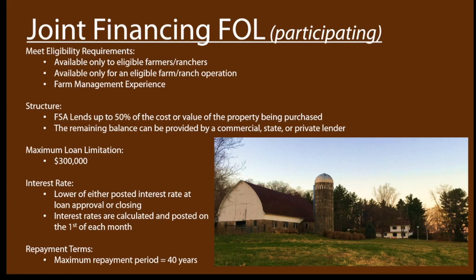The next loan type that we're going to talk about is the joint financing loan, which is also known as a participating loan. This one is a little bit more complicated because it actually includes an outside lender. Again, the eligibility requirements are going to be the same as what we've already talked about. Nothing new or surprising there, but the structure is set up quite different. So FSA will lend up to 50% of what they call either the cost or value of the property being purchased. So that will either be its assessed value or the cost that you're purchasing it at.